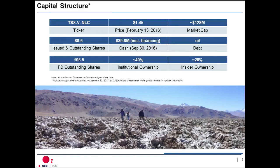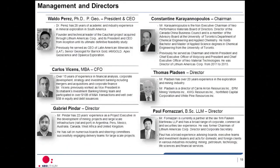Okay, there is about 20% ownership. I personally am one of the largest shareholders of the company. I put my own money into this, as well as, I'd say, 3 or 4 very large funds worldwide. So about 60% of the company is held by large funds or myself.